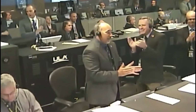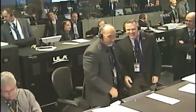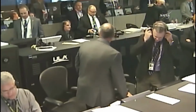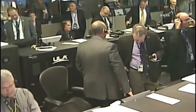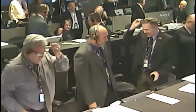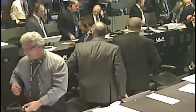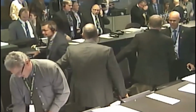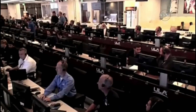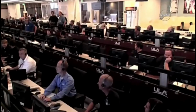And you're looking at a live shot there, the Delta Operations Center. Team shaking hands. Teams in the Delta Operations Center shaking hands. Now the United Launch Alliance Mission Control Room. We have had confirmation of spacecraft separation.